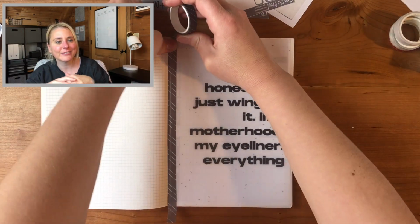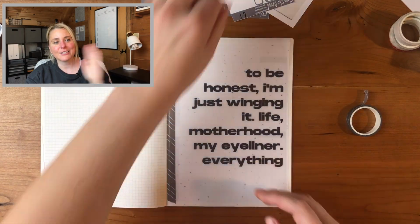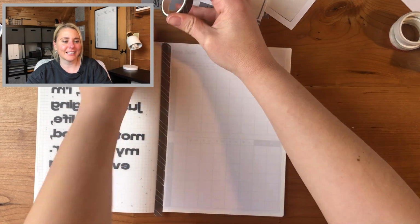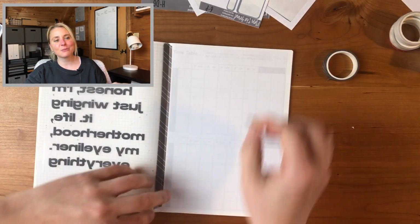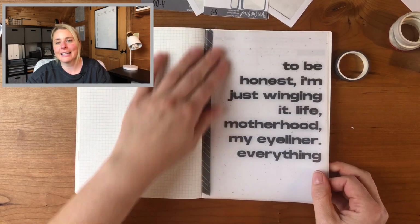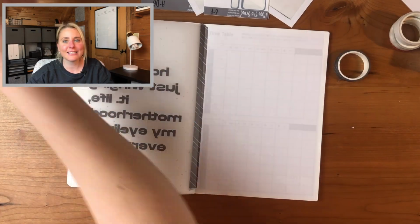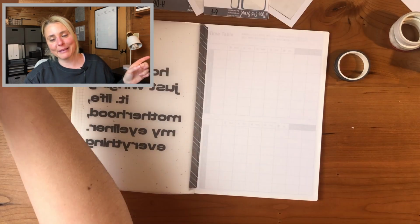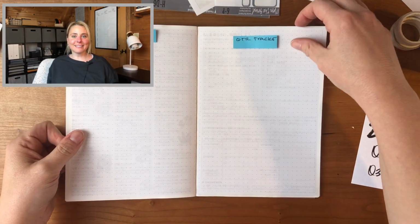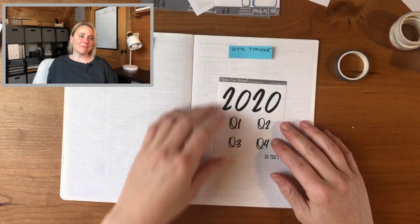They fit A5. And this one here is turning over into the project section of my planner. I thought this was so funny. It says, to be honest, I'm just winging it. Life, motherhood, eyeliner, everything. And that's so me. If you saw my growth, I wanted to be better at makeup. So I threw it in there because I thought it was funny.